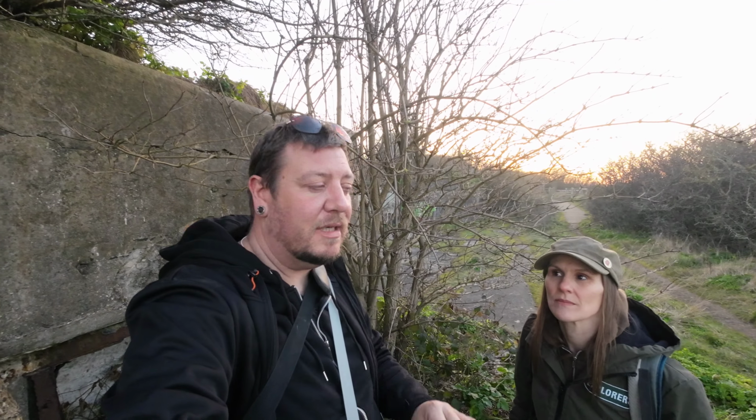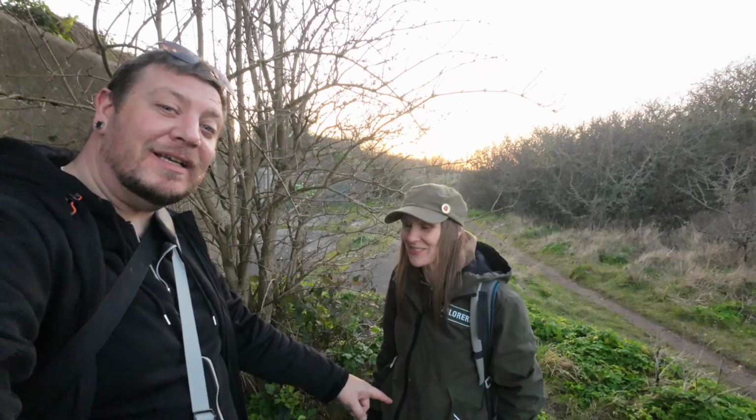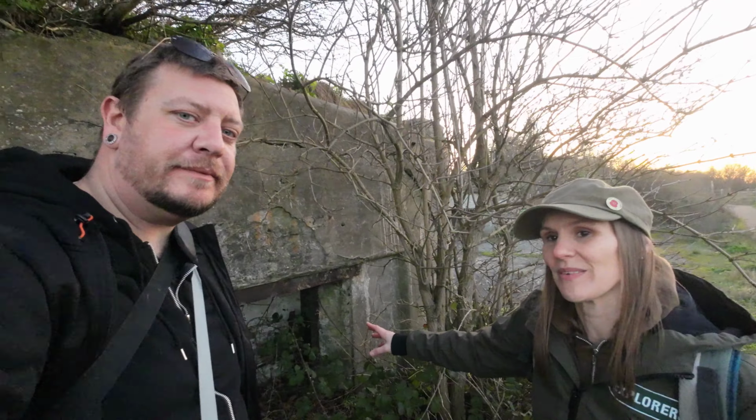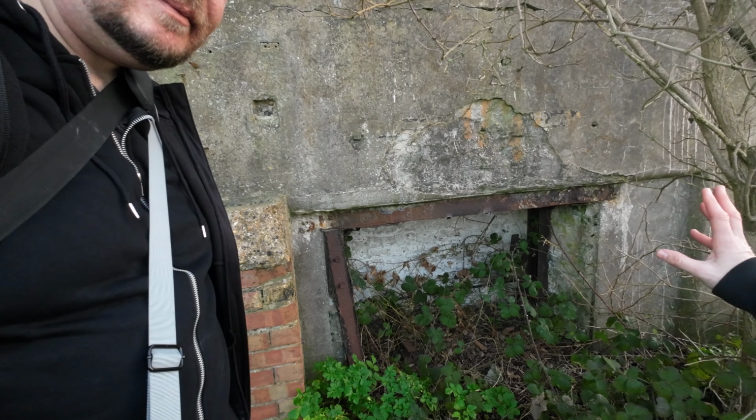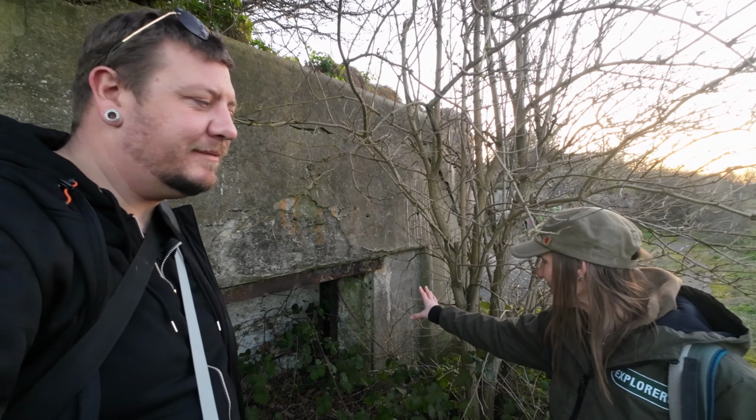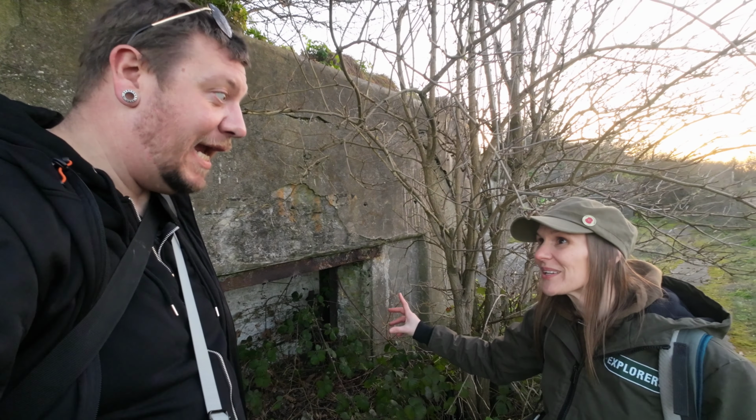We've just arrived at an entrance to a magazine. Now, we've just realised that people with tyres can't get down it, but people with little tyres can. Well, I'm hoping. I'm going to give it a go. We know this is definitely an entrance to a magazine, because just behind us we've got remnants of the hoist that would have hoisted the shells up and down. It's got the wheels and everything on. That's really quite cool.